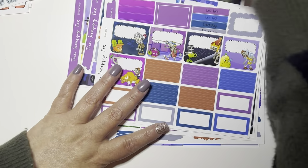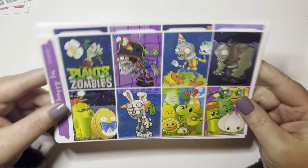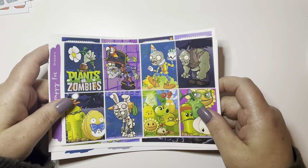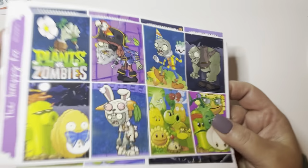Oh, I just love it. Okay, so this kit is brains. You will be seeing this kit shortly, even though I can't even give a reason why this should be a spring kit, but this kit's going in my planner shortly. Because I can't handle it. This one is definitely going in my planner shortly.